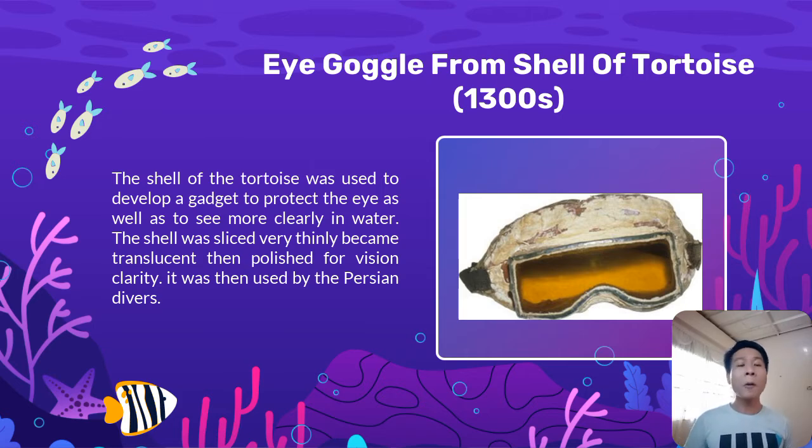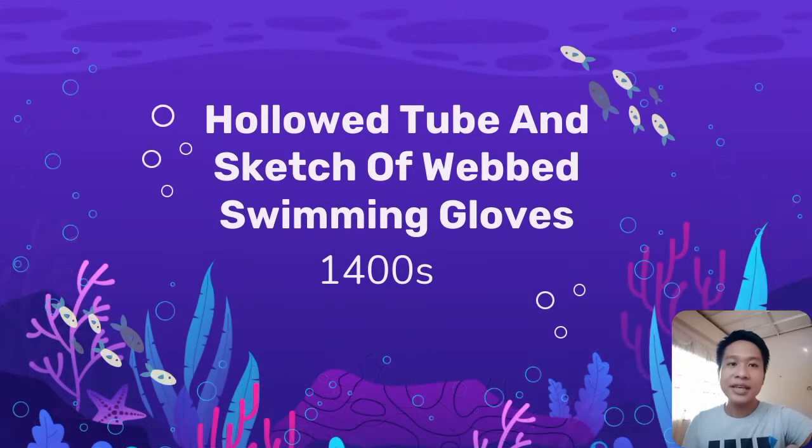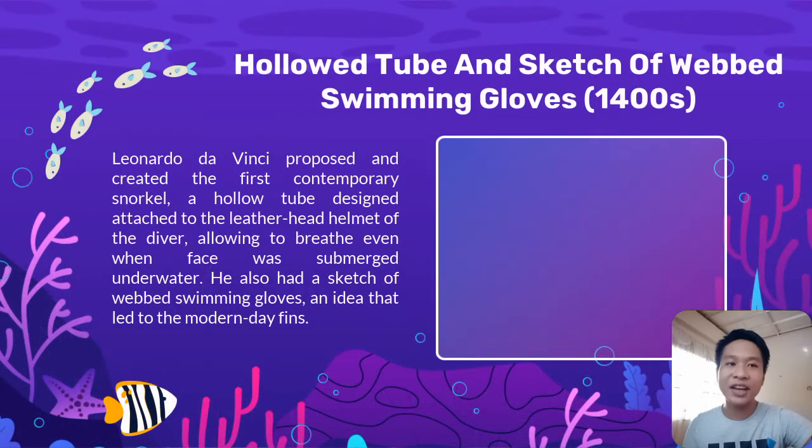Compared to eye goggles before and now, they can now trace the heartbeat or GPS. Well, in the past, the purpose was to dive underwater to see clearly. The main purpose for the Persians was to get pearls underwater. Okay? So next is the hollow tube and sketch of webbed swimming gloves in the 1400s.